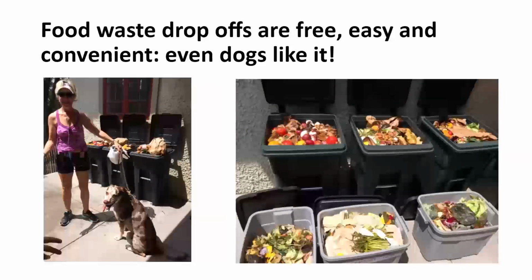So, I had some pictures. When we had a call prior to this, they were saying, I don't know if you're going to have a lot of pictures of food waste. I was like, absolutely, I will. They're really beautiful, they're colorful. So I threw in some pictures of food scraps, and I mentioned that even dogs like it because when people are dropping off their food scraps, a lot of times our locations are all over the city. We encourage people to walk, to bike, to take the bus. That's how I get everywhere.